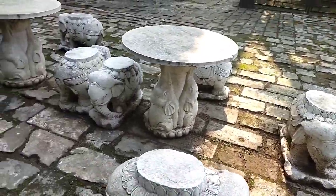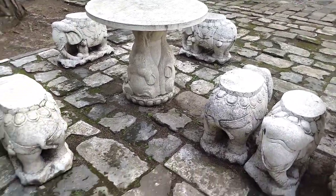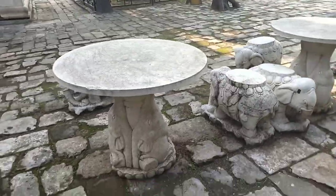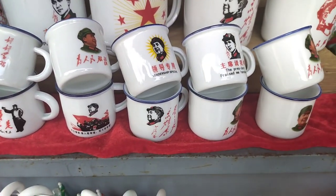Look at these cute elephant chairs. They're so cute. I love the creativity about it. Take a hug, come here.